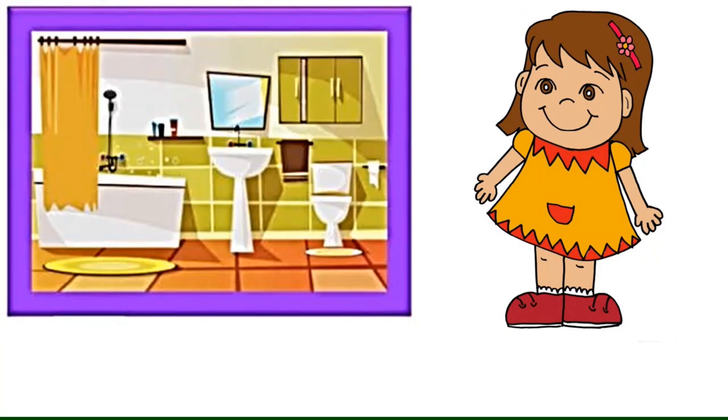This is my bathroom. I have a toilet, a sink, a mirror, a bath, shower curtains, a rug, bathroom cabinets, and a shelf.